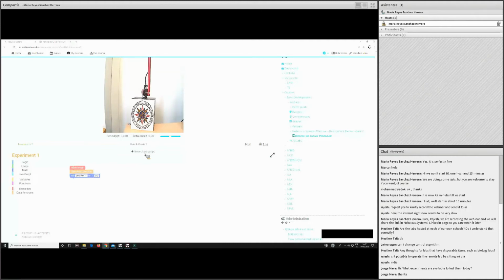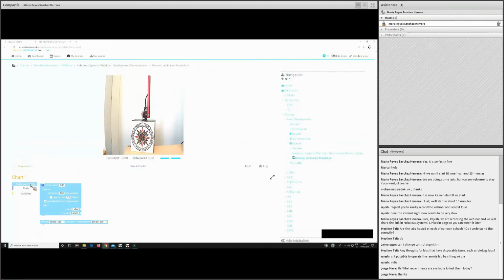And now we are going to define a new graph. I click on new chart script, and here I go to data and charts, drag and drop this block, and this allows me to define a new graph. As you can see here, it says create chart. I'm going to plot angle versus time, so I give it that name. So in my x-axis I would have time, and in my y-axis I would have the angle.